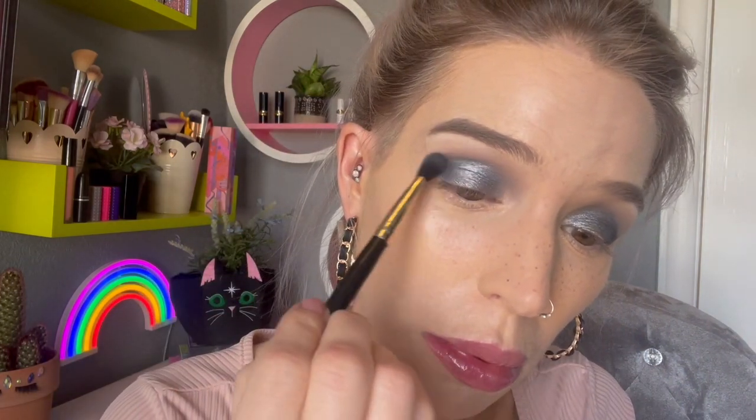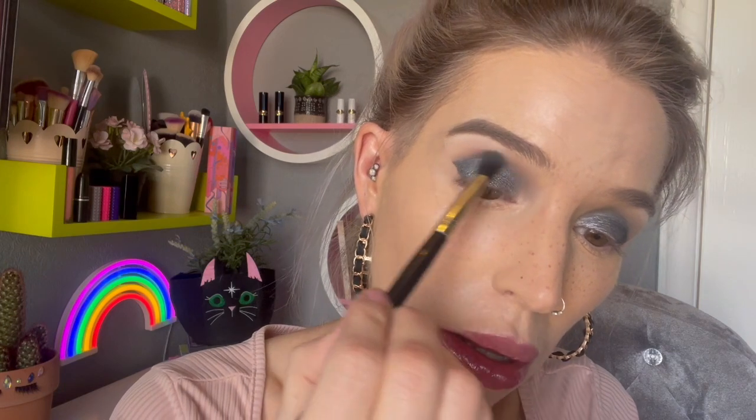Do you know what? I'm actually going to use... Which dirty brush can I actually use is the question, but I'm just going to use this one that we used before. And I'm just going to blend. Okay. And then, okay, so I'm really happy with that.